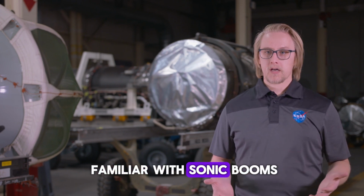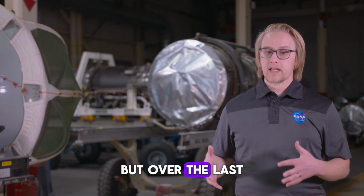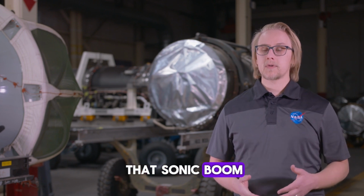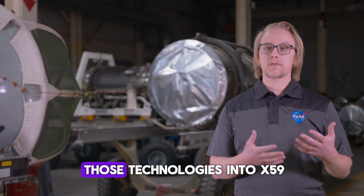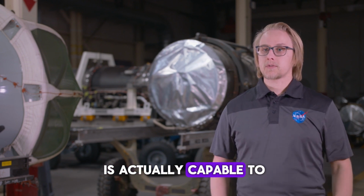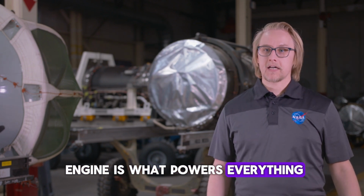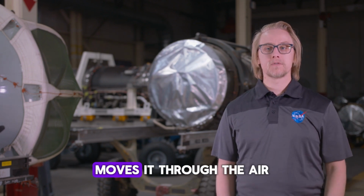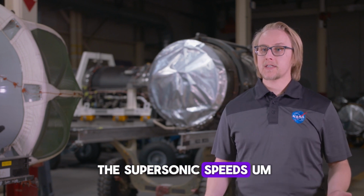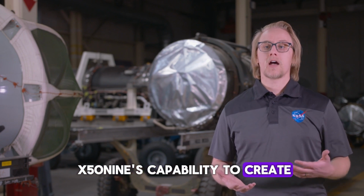If people are familiar with sonic booms, they're very loud, can be very disruptive, but over the last 10, 15, 20 years, NASA has been working on technologies to quiet that sonic boom into a sonic thump. We've rolled all of those technologies into X-59 to prove that it is actually capable to create a quiet supersonic aircraft. So the engine is what powers everything. It's what gives the aircraft thrust, moves it through the air, and eventually is what gets it going to the supersonic speeds where we'll test the X-59's capability to create a quiet sonic thump.